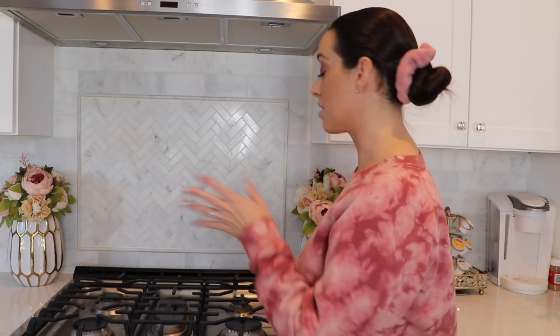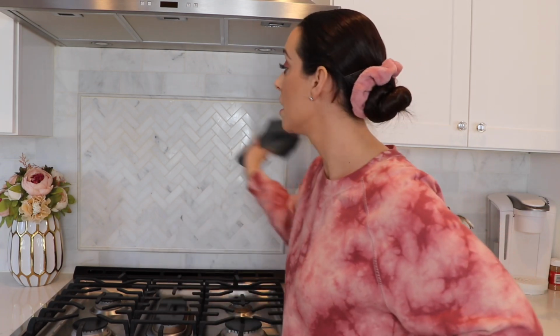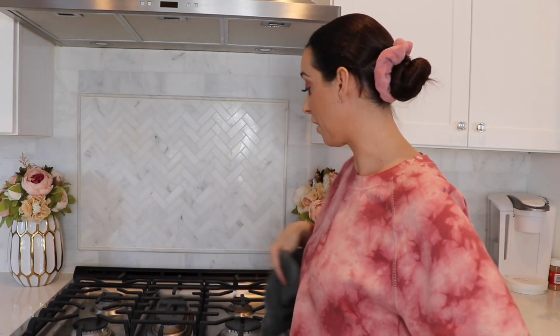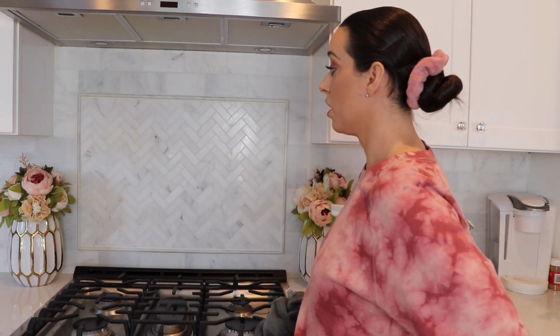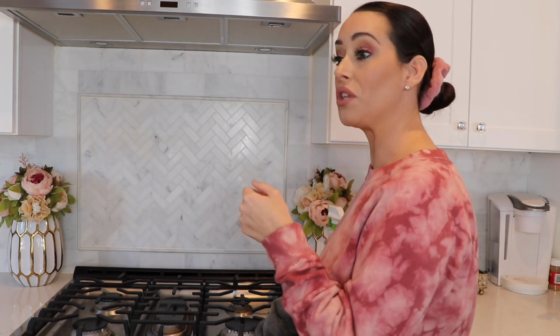So for the marble, I just stick with soap and water and I spray it on, or I just spray it onto the cloth, similar to what I do with my cabinets, and I just give it a really good wipe down. Now, if you have a ton of gunk and buildup, you might want to spray it on and leave it on there longer. Also, the Dawn dish foam, it's upstairs, otherwise I'd show you. And I'm just lazy right now and I don't feel like running up there.